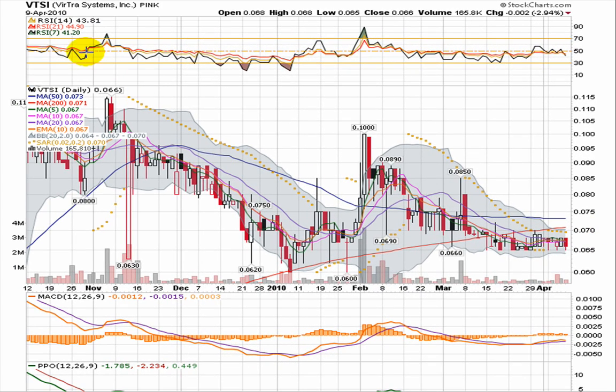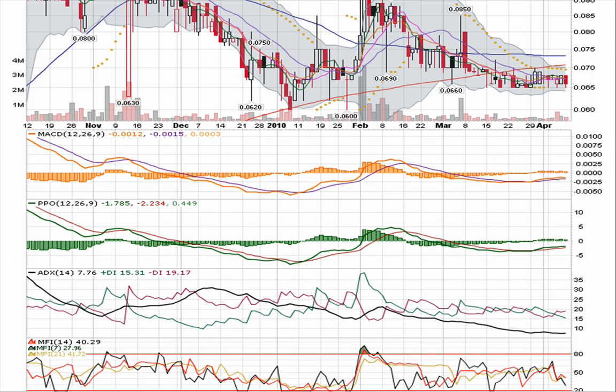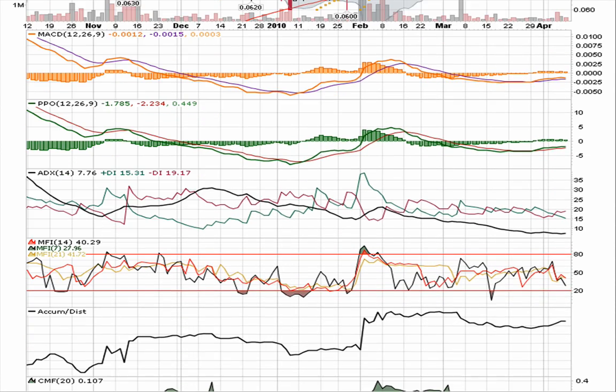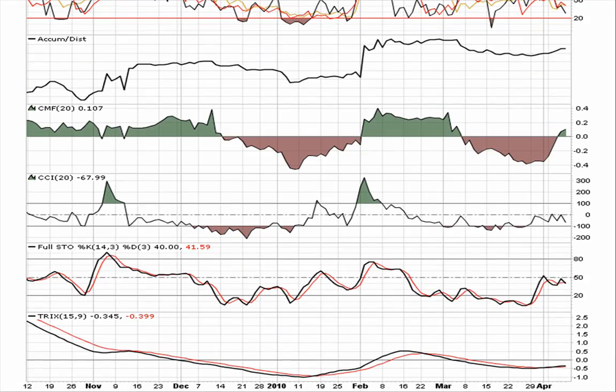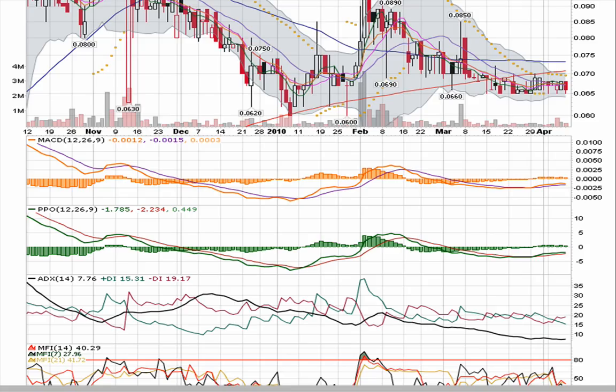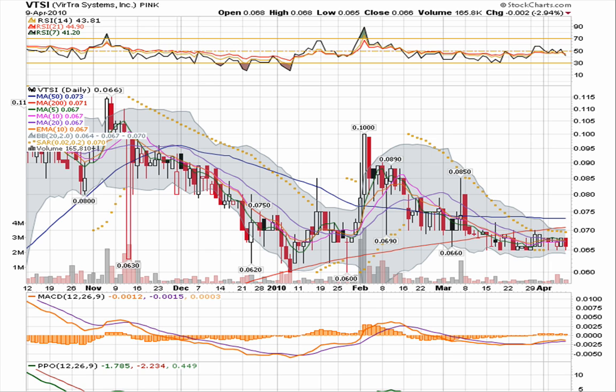Today I want to take a look at VirTra Systems. It's a pink sheet stock trading under the ticker VTSI. It's a very interesting chart. Take a look at the overall chart real quick. Looks like it's really at a decision-making point.